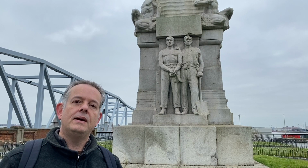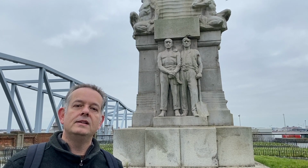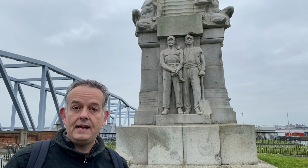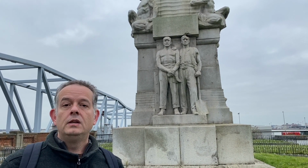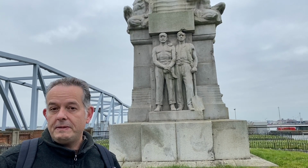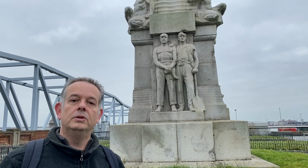Now the interesting thing about the Titanic's link to Liverpool is it was registered here because the company, White Star Lines, had their head office here in Liverpool. So it was registered here and the Titanic carried the name Liverpool, but the ship itself never actually came to Liverpool.